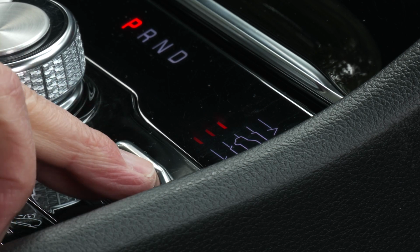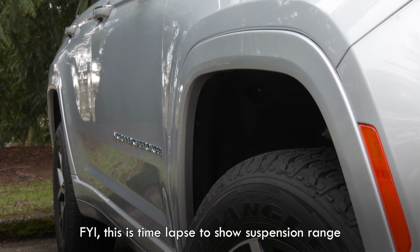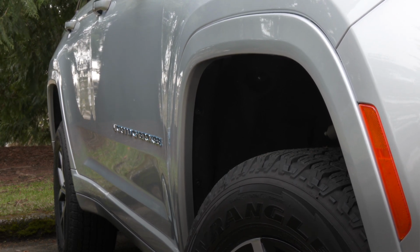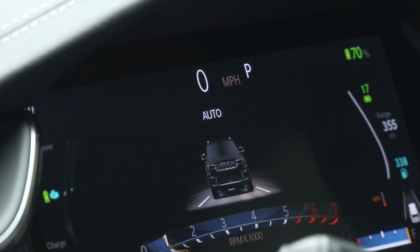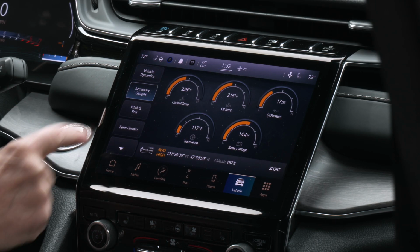Quadra Lift air suspension that's standard on all but the base 4xe hikes the 8.4 inches of ground clearance to 10.9. That should get the kids to daycare. Of course, there are drive modes that cover any situation the Grand Cherokee might find itself in. And there's loads of information to help drivers cover tough terrain.